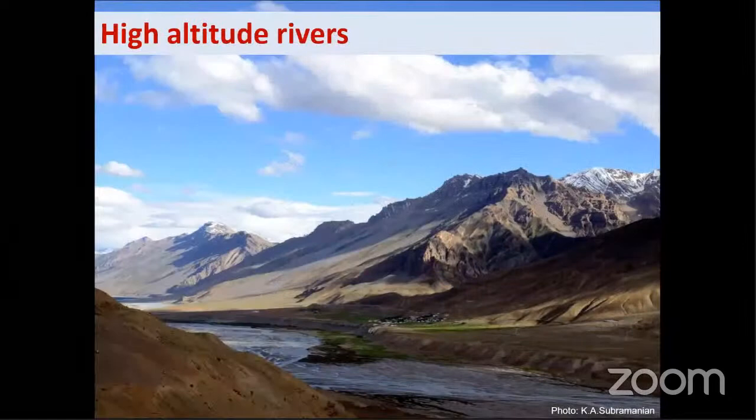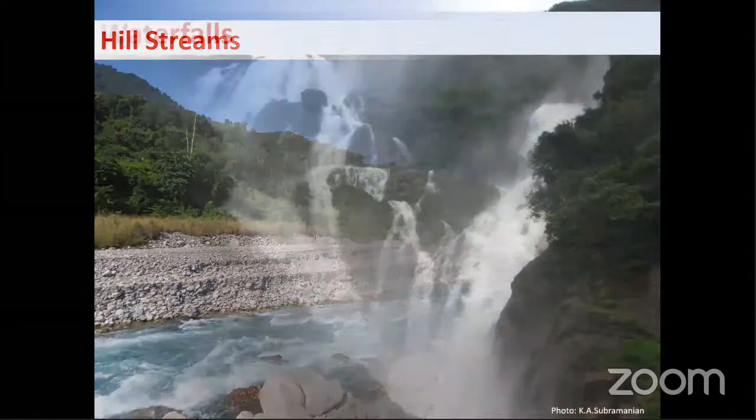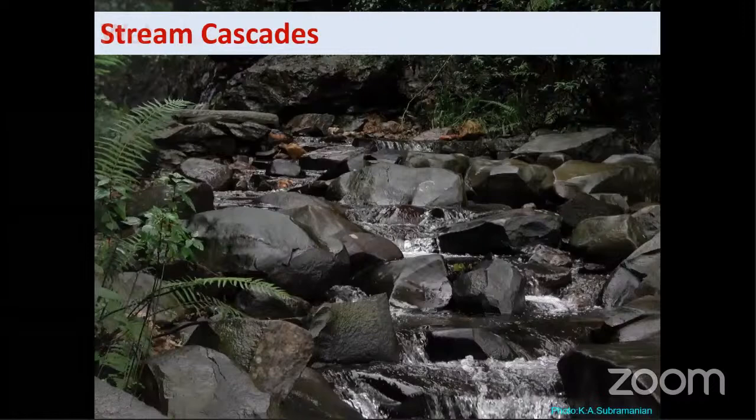So we have different kinds of riverine ecosystems, like Parveen showed about the Chambal system. This is high altitude rivers of the Himalaya, that is Trans-Himalayan rivers. And you have very fast flowing Himalayan rivers. And of course you have different waterfalls. This is just to show you different habitat types. Then you have streams and cascades.